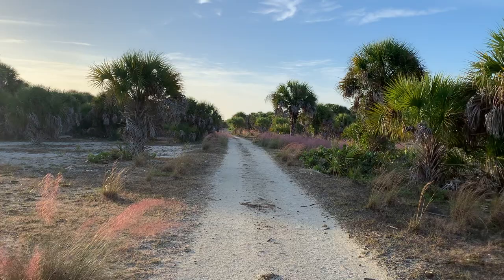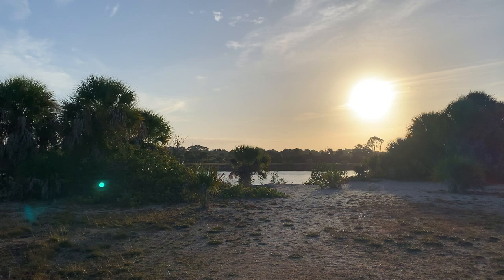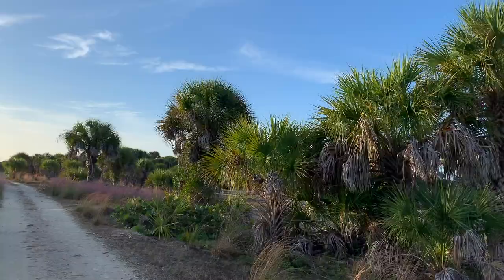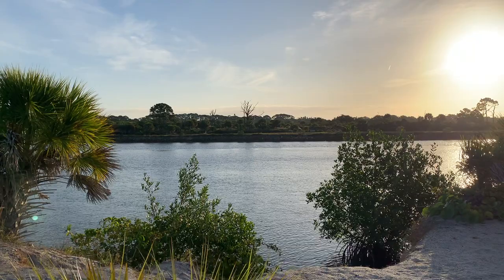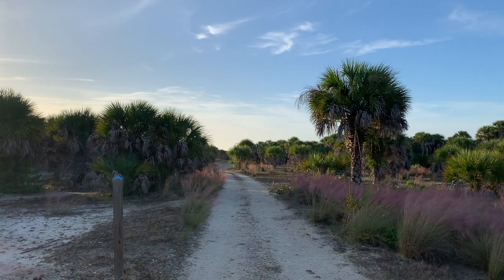Okay, looks like there's the lake that sits next to this trail. So you've got the lake over there, and then beyond those palm trees is the ocean. I'll find another cut-through here shortly and go and explore some more of the beach.